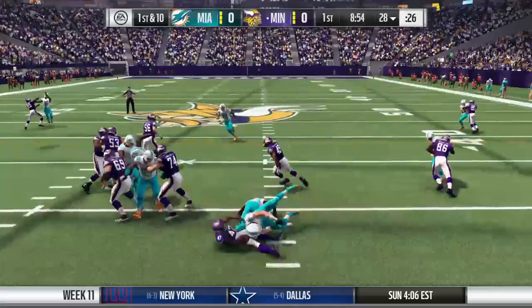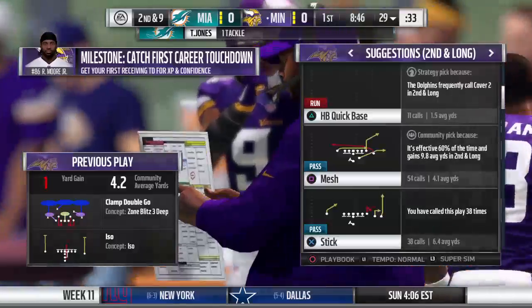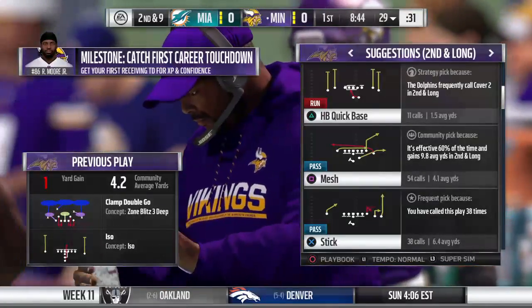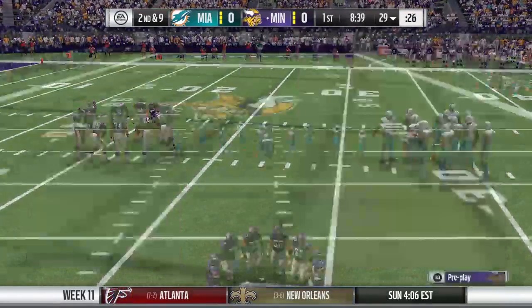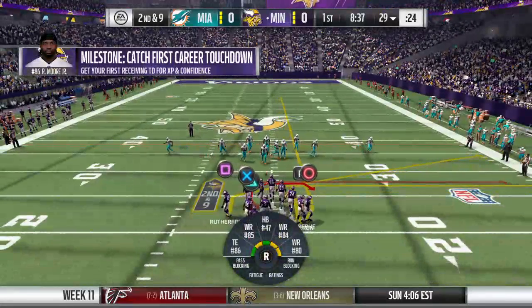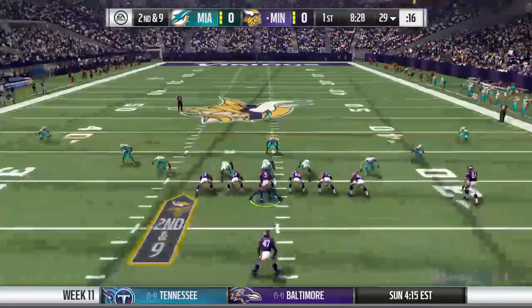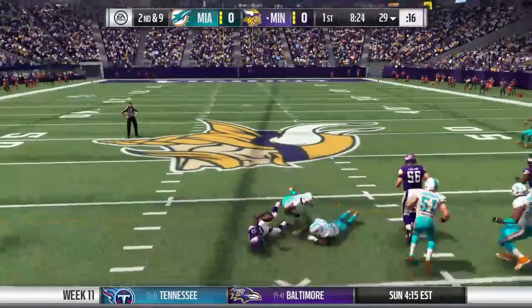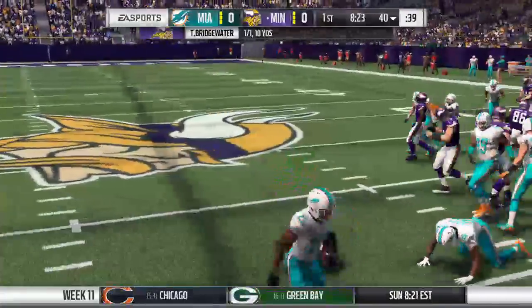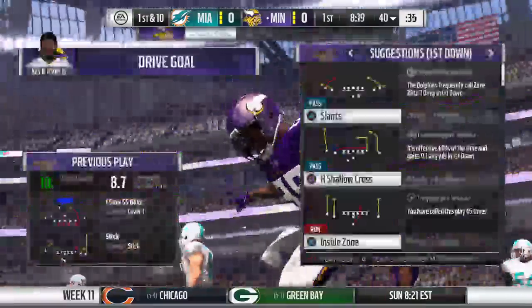They'll give it to him right up the gut. And nothing doing on his first. Second down, Bridgewater. Quick hitter here, it's complete. And down he goes, but he takes it up to the 40. Give him 10 yards on that one, and that'll earn him a fresh set of downs.